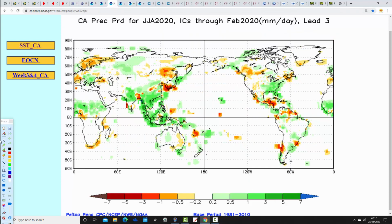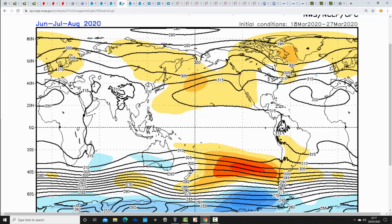And precipitation-wise, though, a little bit on the unsettled side. In fact, slightly above average rainfall is being forecast, especially for northern parts of the country. So yes, it could be quite a warm summer, but maybe a volatile summer with spells of rain, and dare I say it, with warm temperatures, perhaps the chance of some thundery outbreaks.